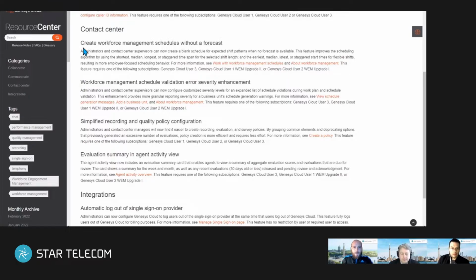So the first one is a huge one. It's create workforce management schedules without a forecast. So we know that Genesys had an option to build load-based schedules on top of forecasts, and we also had the possibility to create blank schedules and then manually type in and edit those shifts, and simply replace Excel in a sense, but with that drag and drop schedule builder.